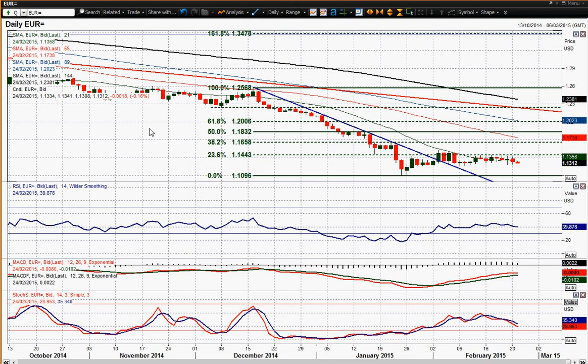That would suggest that the market is looking elsewhere, and I think the market is looking towards Janet Yellen this afternoon. So what do we see on the daily candlesticks?